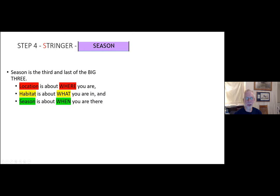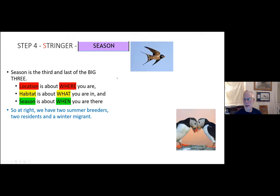Season, when. Season can tell you a lot about and help you narrow down the possibilities for your bird. So it's the last of the big three. As you can see here, it's the where, what, when. Where are you? What are you in? And when are you there? So at right, we've got a couple of summer breeders, two resident birds and a winter migrant.